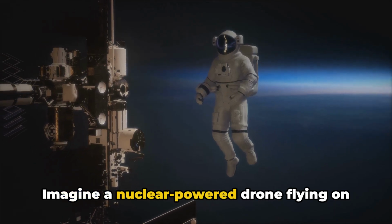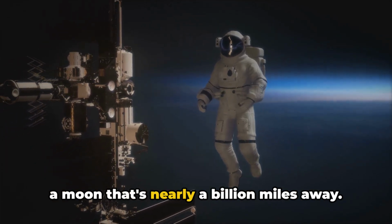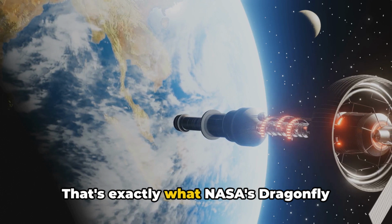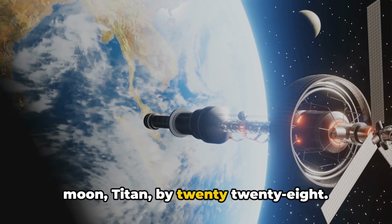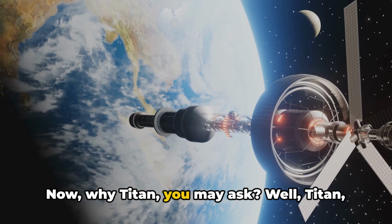Imagine a nuclear-powered drone flying on a moon that's nearly 1 billion miles away. That's exactly what NASA's Dragonfly mission is set to achieve on Saturn's moon Titan by 2028. Now, why Titan, you may ask?